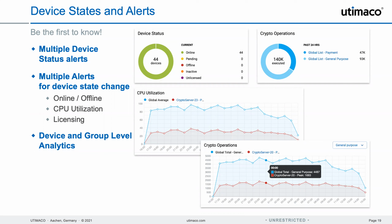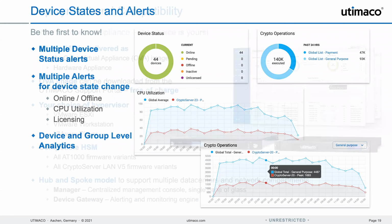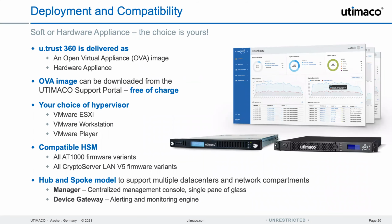With all of these different features, how do you deploy it? How do I deliver it? It is being delivered as an OVA image that is ready to be downloaded from our website. Or if you feel more comfortable, you can always deploy utrust 360 as a hardware appliance as well. So in a nutshell, it is available as a VM, a virtual machine, or as a hardware appliance. And you can download that virtual machine free of charge from the Utimaco support website.